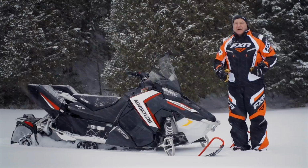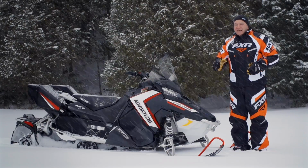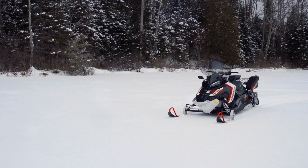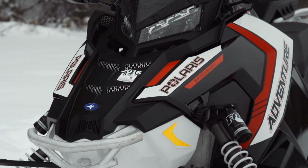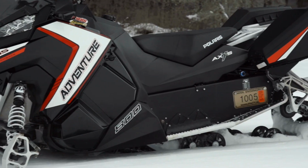On this week's test ride, we're going to analyze the second generation Polaris Axis Adventure Switchback. Let's not mix any words here. The Axis platform is a paradigm shifter for Polaris and the entire industry.